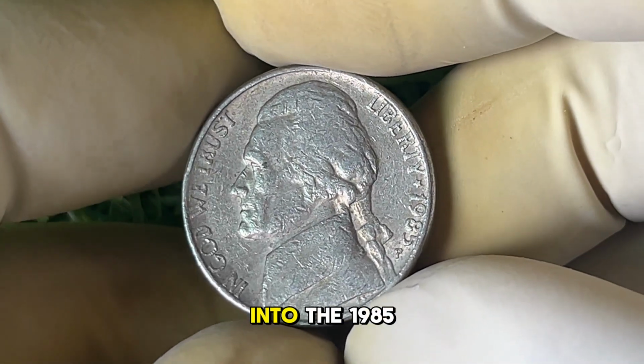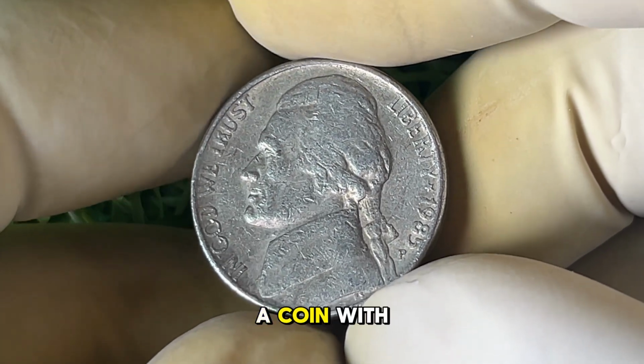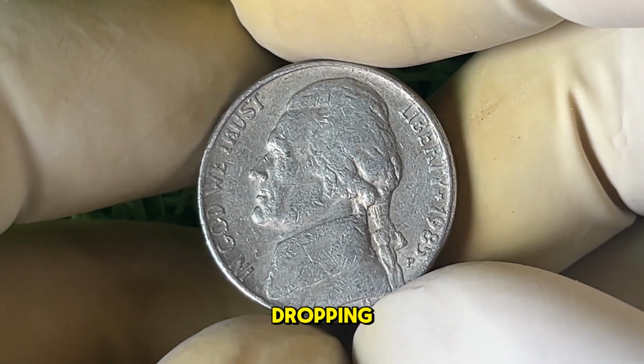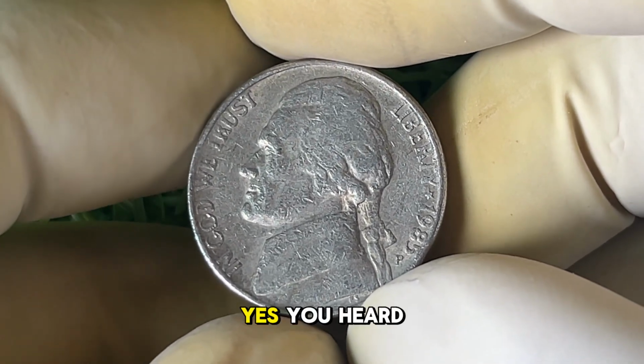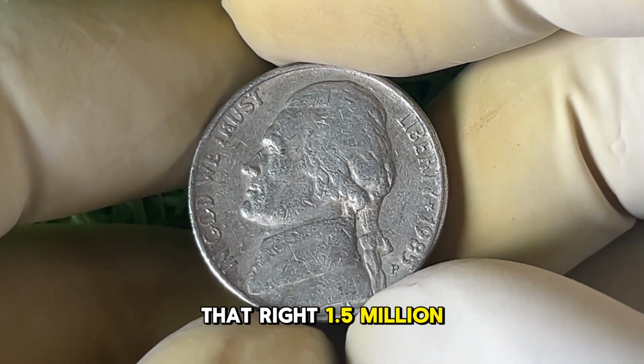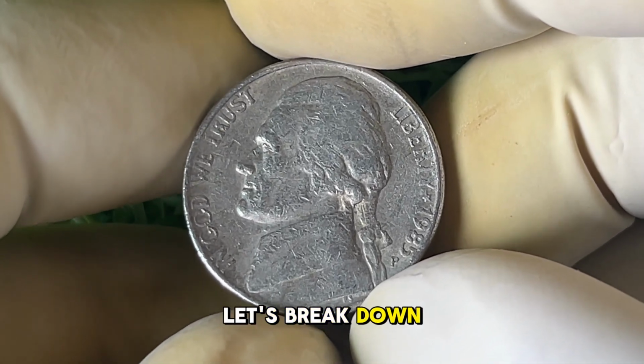Today, we're diving into the 1985p mint mark Monticello Jefferson nickel, a coin with a crazy story and a jaw-dropping current market value of a whopping $1.5 million. Yes, you heard that right, $1.5 million. Let's get into it. First things first, let's break down the basics.